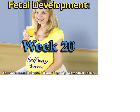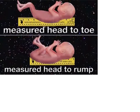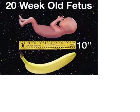Congratulations, Mom-to-be! You're halfway through your pregnancy and your baby continues to grow, grow, grow. At this point, you may notice that the top of your uterus, the fundus, is about level with your belly button. In baby news, your little one will be less bent over, so from now on we will measure size from head to toe instead of from head to rump. And this week's head to toe measurement is about 10 inches, or the length of a banana.